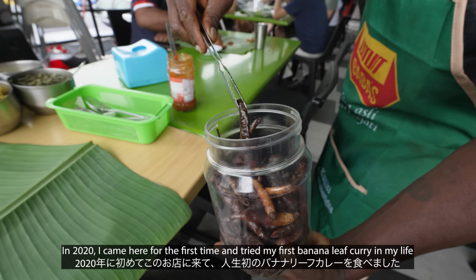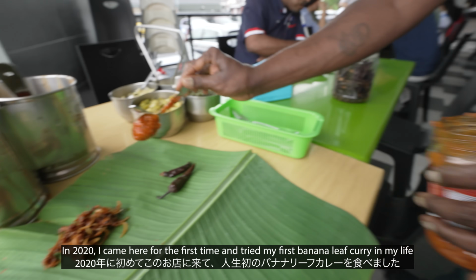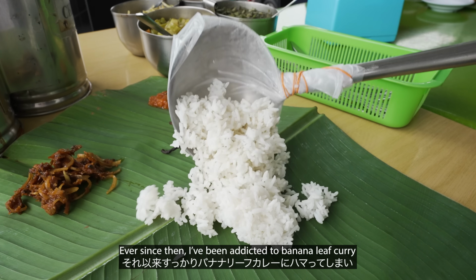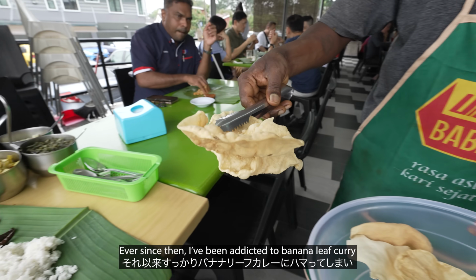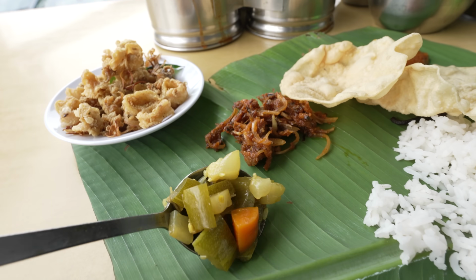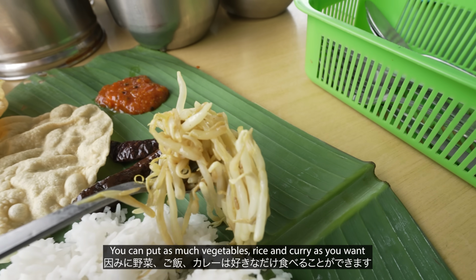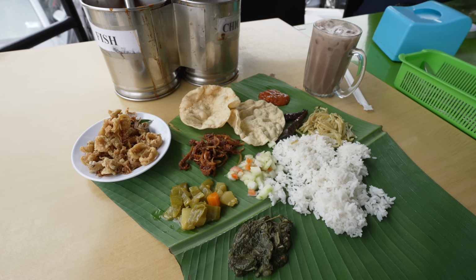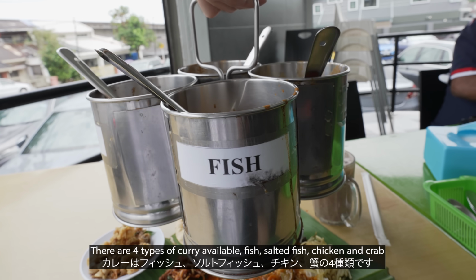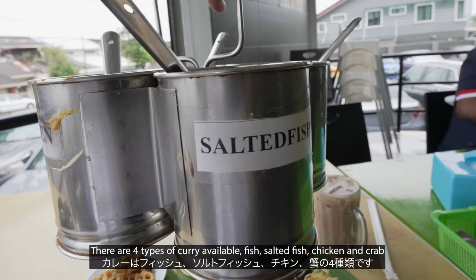In 2020, I came here for the first time and tried my first banana leaf curry in my life. Ever since then, I've been addicted to banana leaf curry, and I found myself keep coming back here for more. You can put as much vegetables, rice, and curry as you want. There are four types of curry available: fish, salted fish, chicken, and crab.